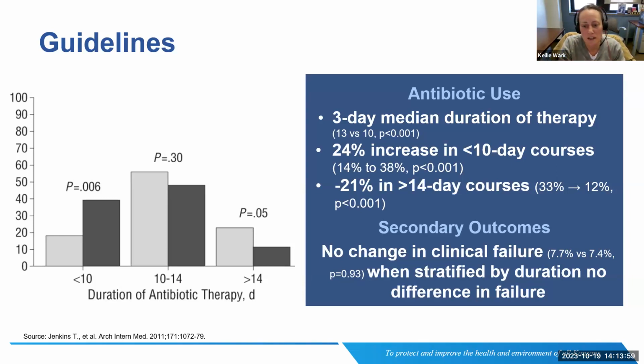They did look at some secondary outcomes. They looked at recurrent infections. They looked at revisits. Like, did someone have to go to the ER? Did someone have to go to a clinic visit because they didn't have cure with that shorter duration? And they found there was no difference in clinical failure or clinical cure when they compared the shorter and longer durations. Again, more evidence that we can use those shorter durations with confidence. Next slide.